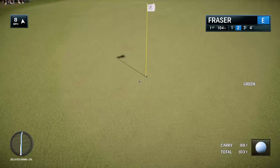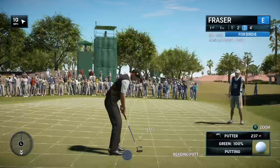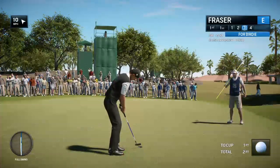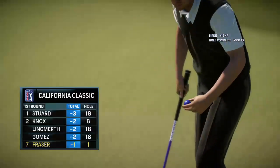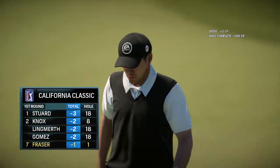Well, that is an exceptional shot on the green and in position for a birdie. Yeah, it's a formality now. Moves into the top 10 with that birdie.